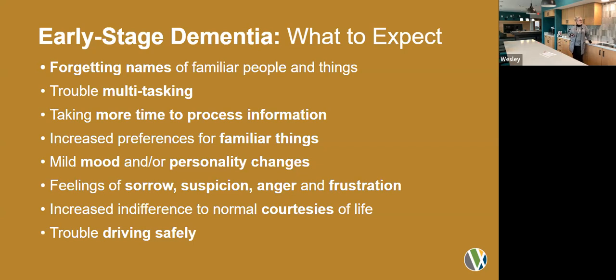So things like forgetting names of familiar people and things. Now that's also normal aging, right? That's why we all have our name tags on. But forgetting the familiar things, like, that's a coffee cup, but I can't pull that out of the air. Okay, that's a problem. Trouble multitasking. Okay, doing more than two things at once. Taking more time to process information. So we've got the 5 to 8 things. If we're just trying to process 2 and it's slow to happen, another warning sign.